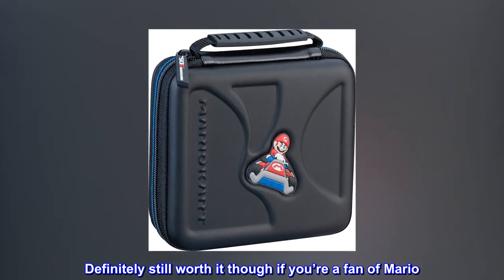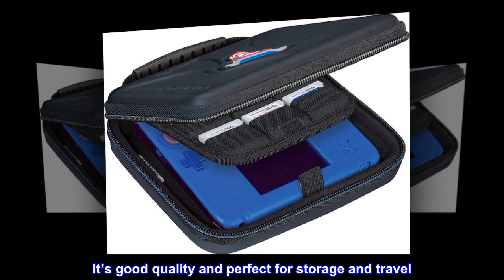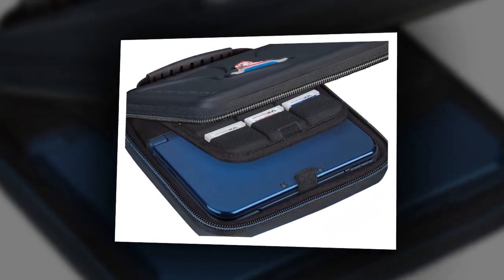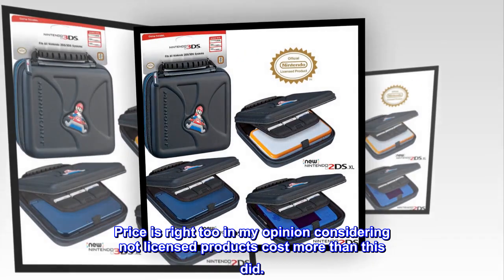Definitely still worth it though if you're a fan of Mario. It's good quality and perfect for storage and travel. Price is right too, in my opinion, considering not licensed products cost more than this did.